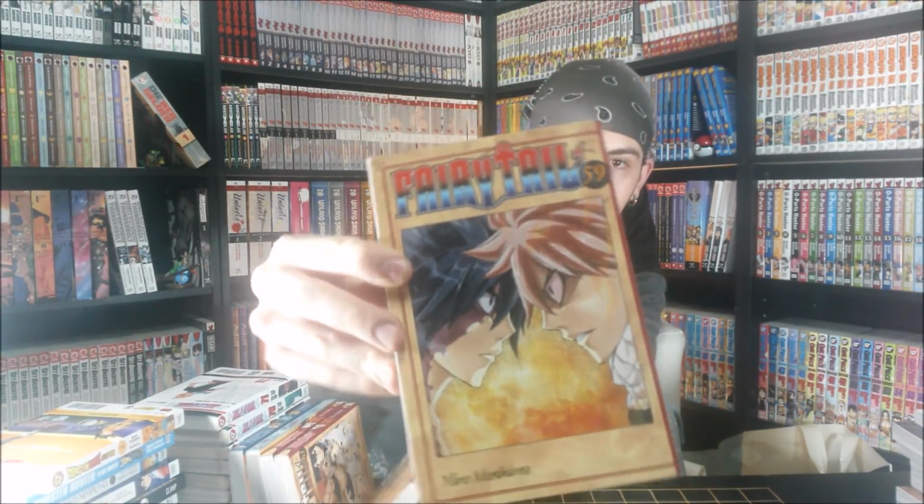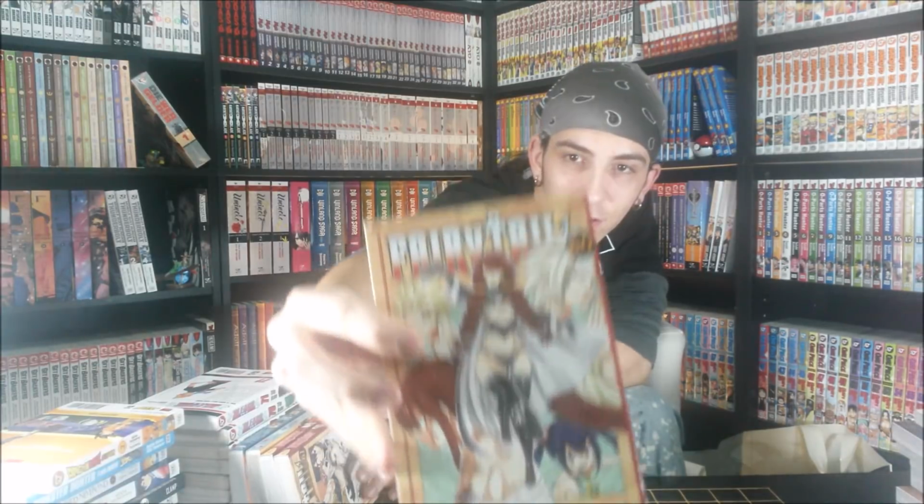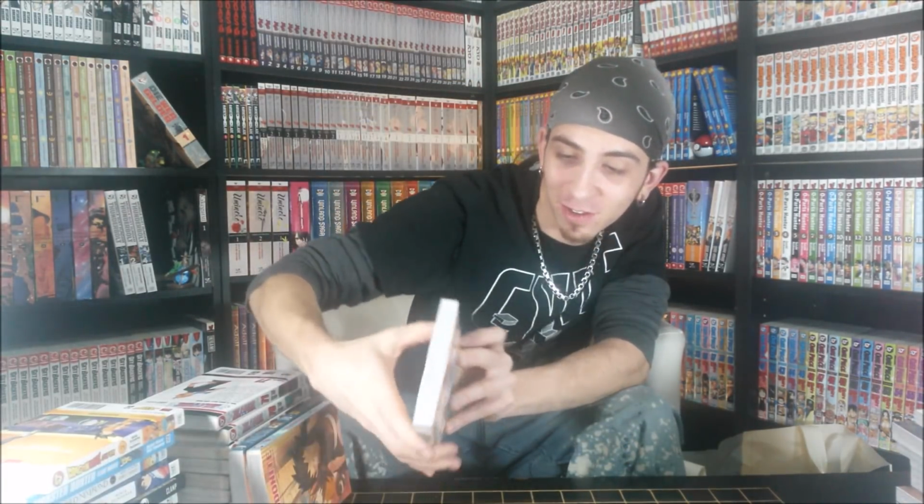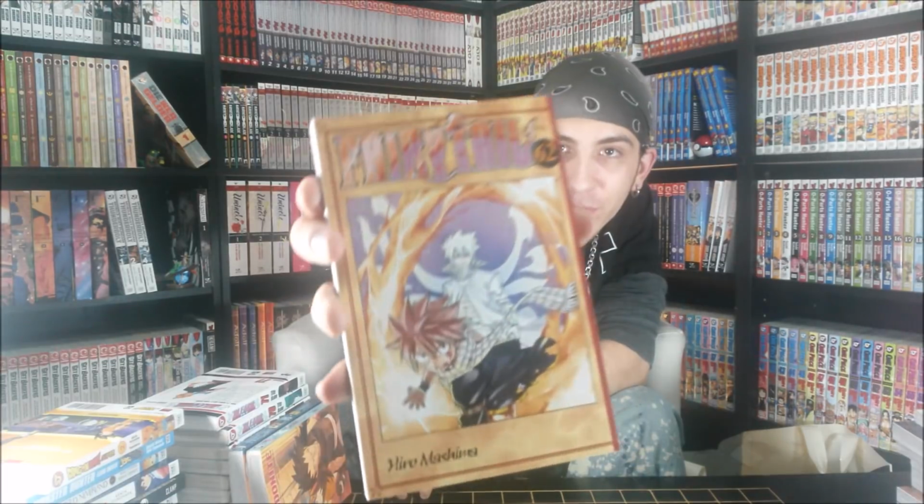But this is 58. This is 59. And this is 60. 61. He looks so freaking cool there, Natsu's so badass. 62. And I don't know how many Fairy Tail there are. And I'm scared to just crack one open and see, because that could be some spoiler crap.